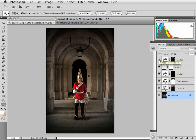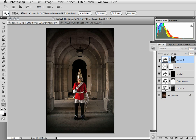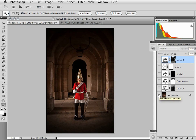I love the quality of line back in here. There's quite a bit of contrast on the guard. I feel like this background can take more local contrast. And so if I option click on the mask here after making the change, you can see how I applied it locally and really tried to bring out the edges of the arches. So here is before and here is after. And this is where we started. And this is where we have ended up.